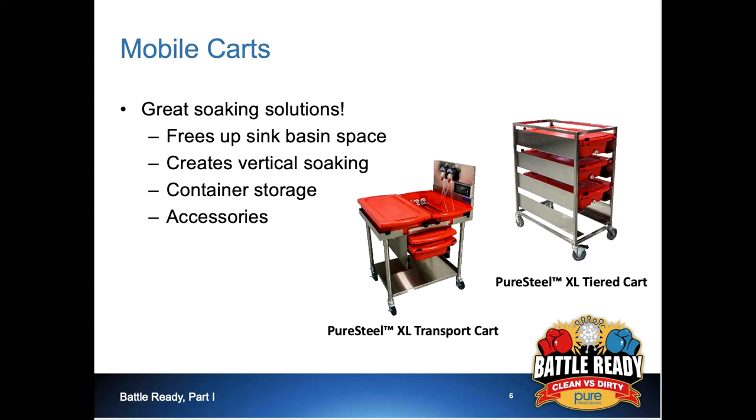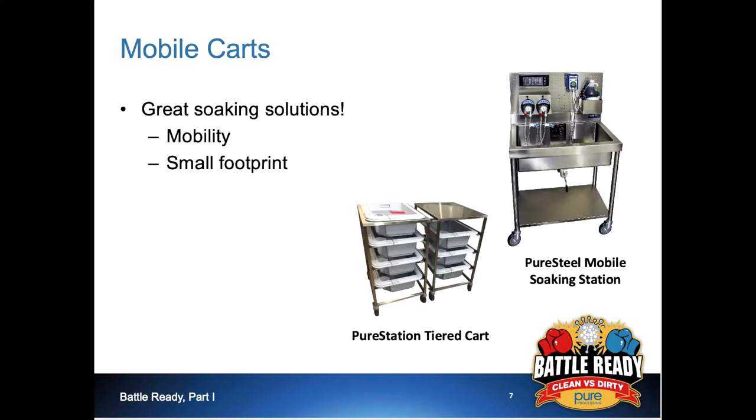Mobile carts are a good quick fix for soaking issues, and they offer a number of key benefits. If you do have a limited amount of basin space, and maybe robots don't even fit in your space, then that creates another big problem. Mobile carts can provide an option to free up that sink space. By utilizing carts, you are not using the bandwidth that your sinks require for reprocessing. The mobility factor also makes it easier to push those carts away when they're not in use.